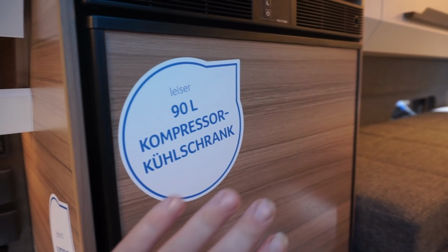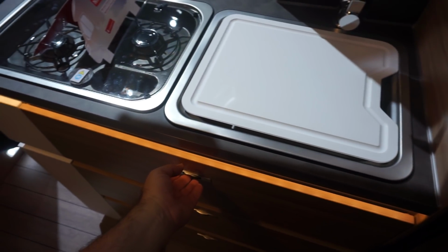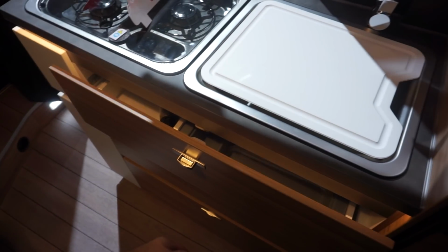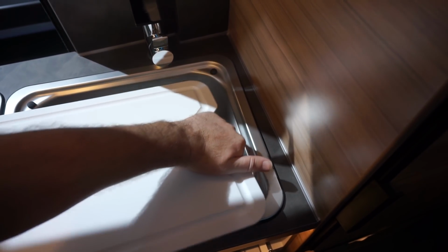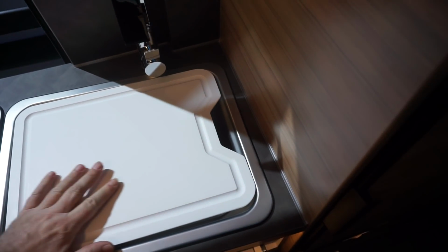Now, having pointed that out, I'll point out some of the other things. A 90-litre compressor fridge down there. You've got these rather elegant drawers. Look, one up here, you can see that. You've got, what's in here? What's the sink? Isn't that a surprise, on top of this cutting board? And storage down there as well.